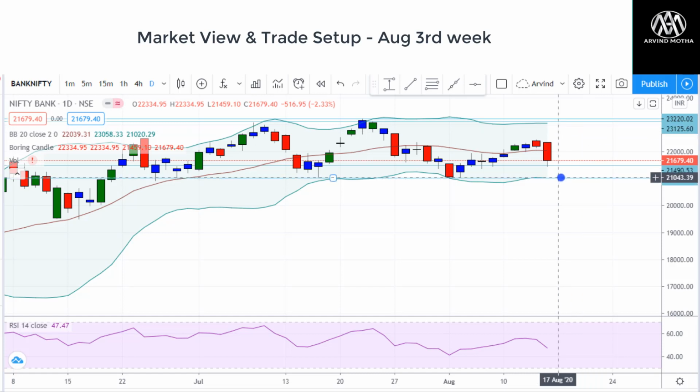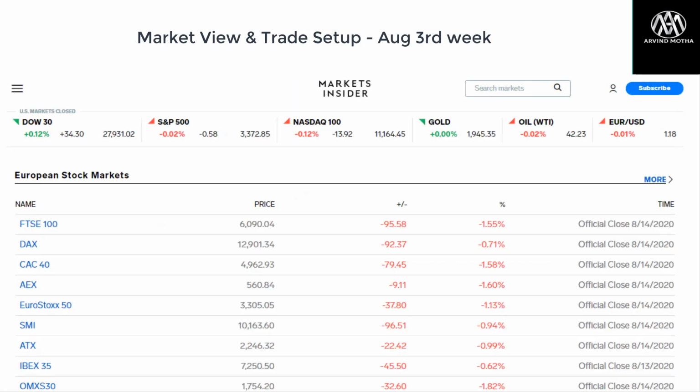So we can still stay long with the buy-on-dips approach, as this is a very major support for Bank Nifty. Now coming to the global markets, you can see global markets turned flat. There was not much of a fall or big rally. Dow Jones actually closed positive. S&P and Nasdaq were on the borderline negative. Europe actually closed negative. In fact, Europe markets were negative when the market opened on Friday, and that kind of triggered a fall in our markets.